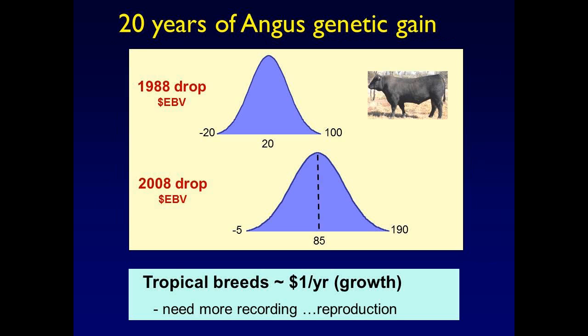And in fact, if you look at a 1988 Angus, that's the spread in the bulls. That's the 2008. And the most significant thing here is the very best bull from 20 years ago is now a breed average Angus. That's how far they've shifted their population through selection. And that's the power of using selection. You can change the population. Our tropical breeds are only going at about $1 improvement per year, mainly for growth. What we've got to do is more recording of reproduction to lift that amount of change.